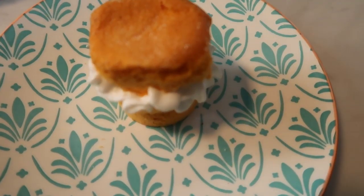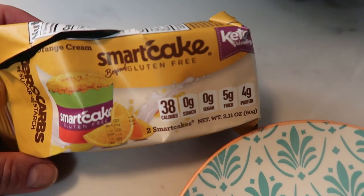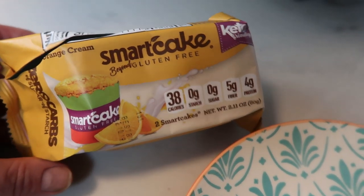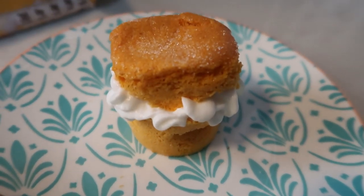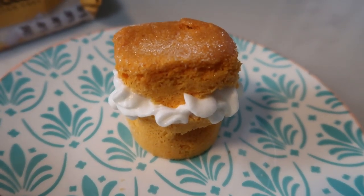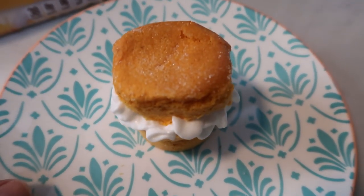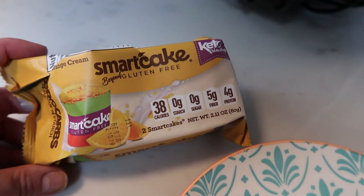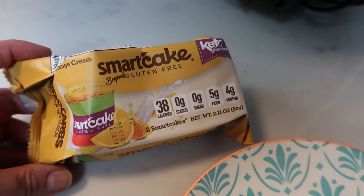So here's what I'm gonna be having for dessert tonight. I have one of my orange cream smart cakes. These are a new flavor and they are so incredibly good. What I did is I just broke it in half and then squirted a little bit of fat-free Reddi-wip between the two halves and basically made a little cupcake. These smart cakes are only 38 calories, so they are only one smart point. They are keto and low carb, so they're a great sweet treat choice.